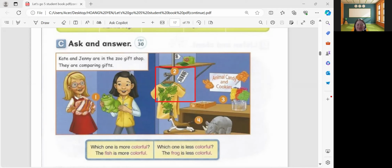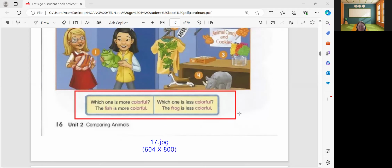Expensive. Okay, very good. All right, next, we have here two boxes. Please read. Which one is more colorful? The fish is more colorful. Which one is less colorful? The frog is less colorful. Okay, very good. So the question for number one is, which one is more colorful? The fish is more colorful. Very good. Which one is less colorful? The frog. Okay, the frog is less colorful.